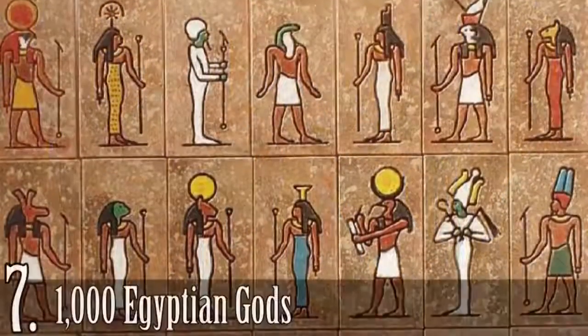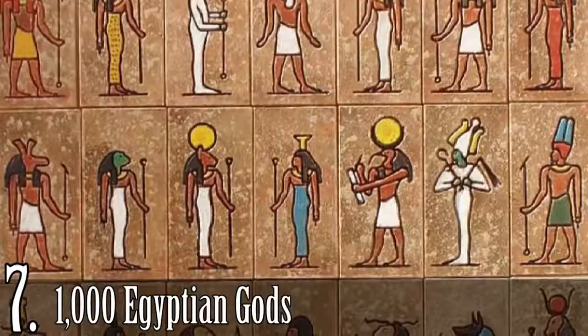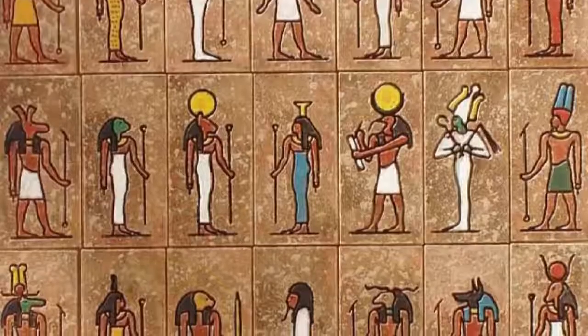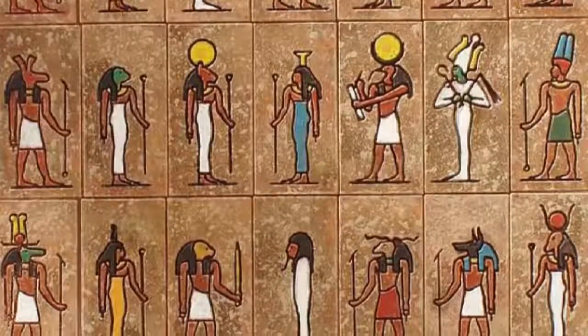Number 7. 1,000 Egyptian gods. Like any culture across time, ancient Egypt had its own belief system that included a belief in afterlife and worship of a grander being. Egyptians believed and worshipped over 1,000 gods, though only a handful are popularly known today.